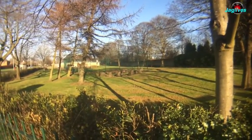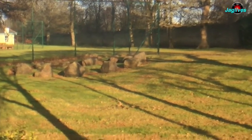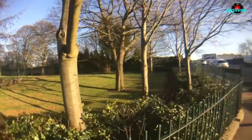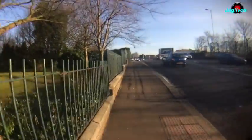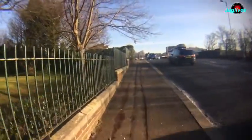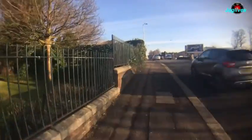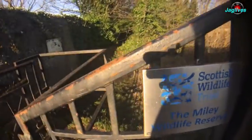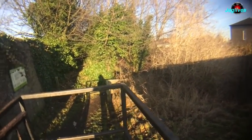Just found this stone circle there, but that's a fake one. Alright, hopefully this walkway should be just up here somewhere, just where the ivy is. That looks promising. Here we go. Alright, we're just heading down here now. Let's see where this takes us.